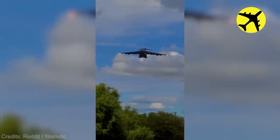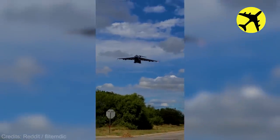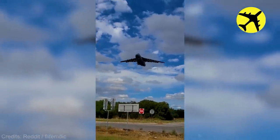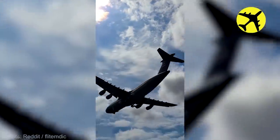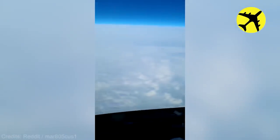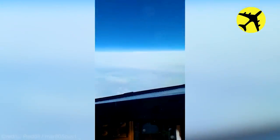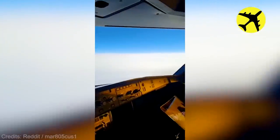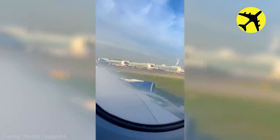There is nothing like the scream of a Lockheed C-5 Galaxy during a low pass. What pilots see every day from the cockpit of their plane when they're flying above the clouds. Taking off in foggy weather inside a BA A380.